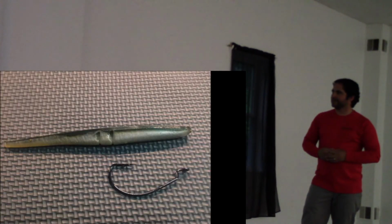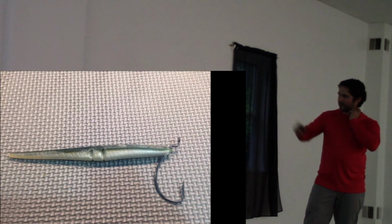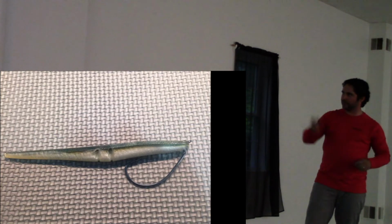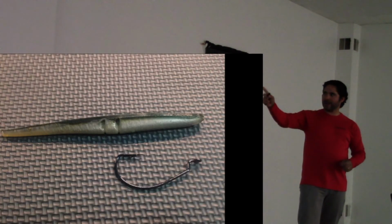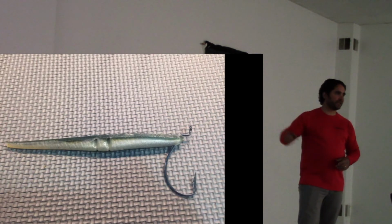Texas rig. This should go into the video. So you take an extra wide gap hook, put it through the tip, and you just pinch it, and you put it through the top. I know you guys like rigging your Sluggos in tandem, 2 hooks. Try rigging it Texas rig. Okay? It's a weedless presentation.